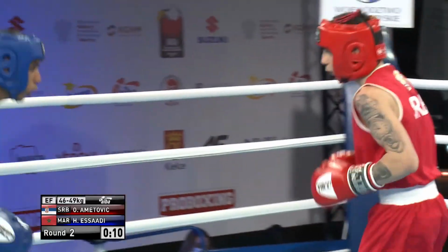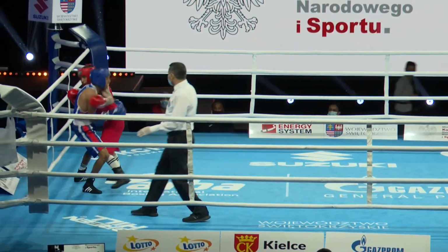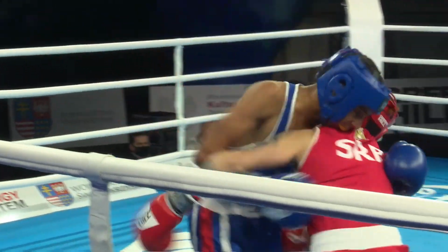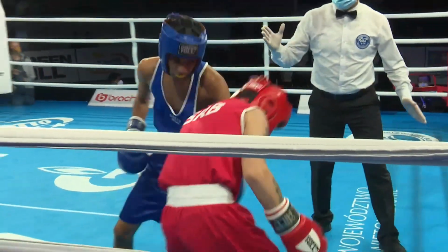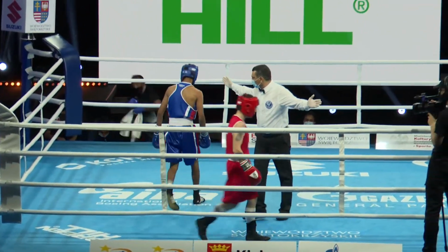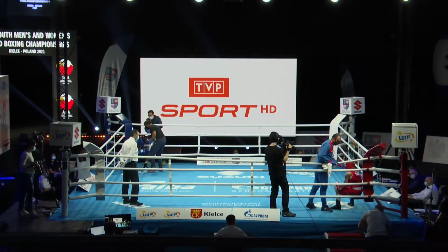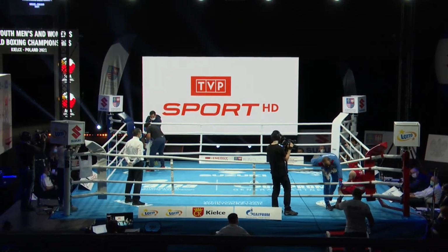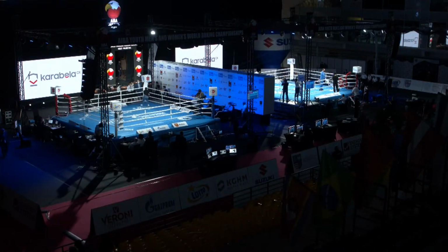Lead right hand there from AMETOVIC. Wasn't strong, but it did land. He's maybe just a bit too eager here, AMETOVIC. He's so keen to get to this ESSAADI that at times he's making life difficult for himself. He's right on top of him, too far on top of him, really. Hasn't got any kind of space to work.